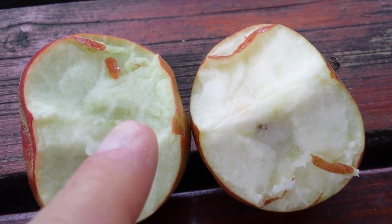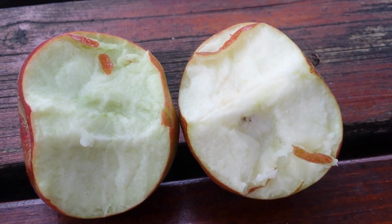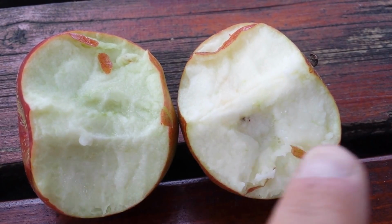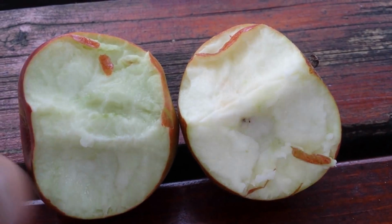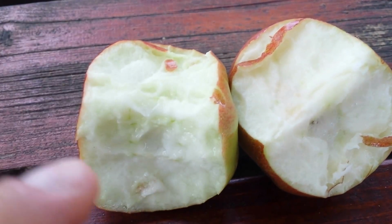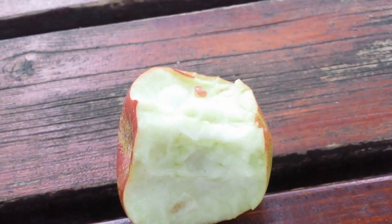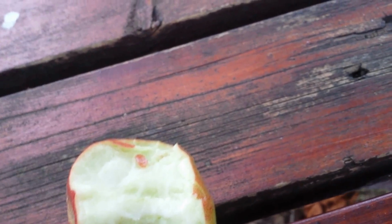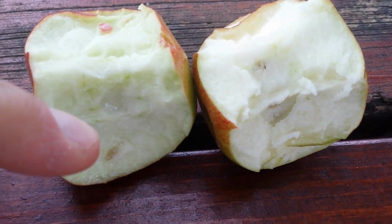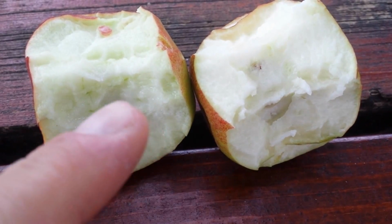Differences in color you can see. Rajka is greenish white. This one is white cream colored. Texture is more coarse in this one compared to this one, which is finer. Rajka is very crunchy also. But Kids Orange Red is hard. It is not as crunchy as this, but it's hard. Both of them have merits of their own, but I prefer Rajka.